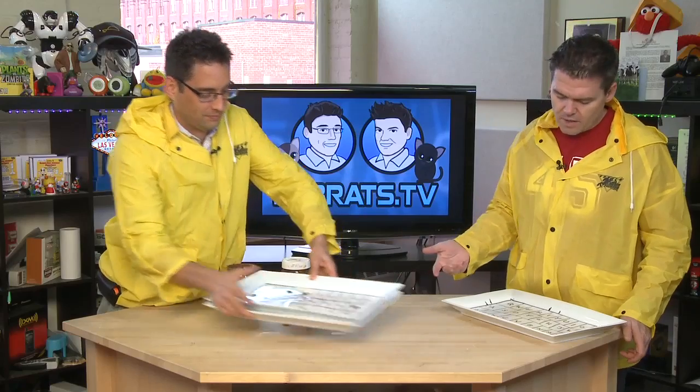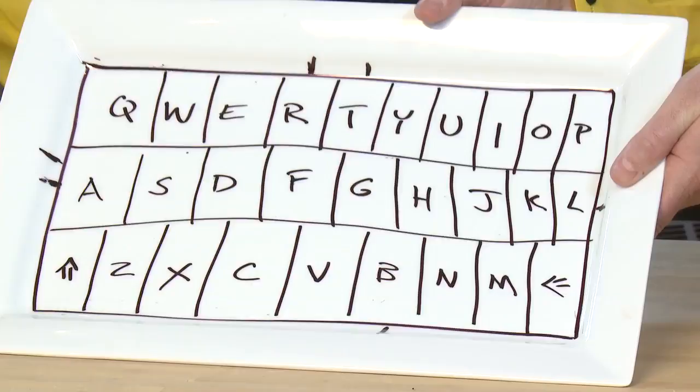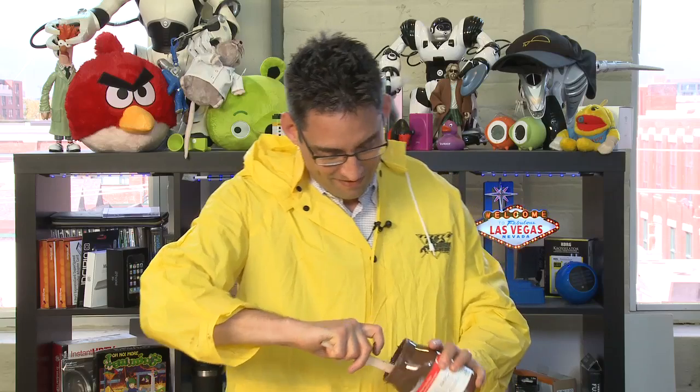So let's get these guys out of the way, and I want to show you how this works. Now, there are two technologies. They're what's called swipe or slide technologies. And the way that swipe or slide technologies work is they use gestures. So in order to demonstrate that, we have another keyboard here. But this time, Sean, I want you to smear chocolate across the whole thing.